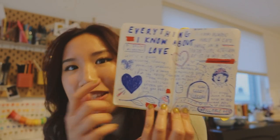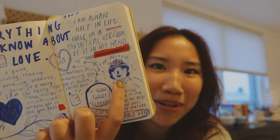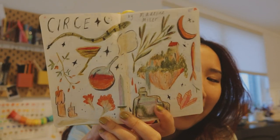First one I listened to was Everything About Love. And I like this page. I just had all my favorite quotes. And it's kind of funny. I just drew this person randomly, and I kind of ended up looking at my boyfriend. That's funny. And then the next book I read was Circe, and I love this page.